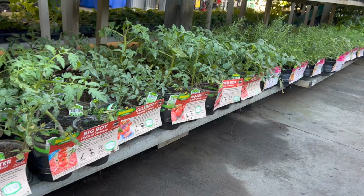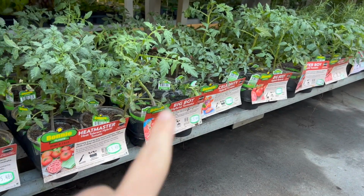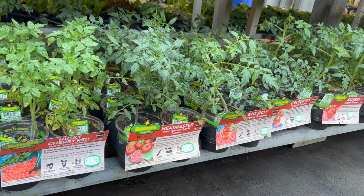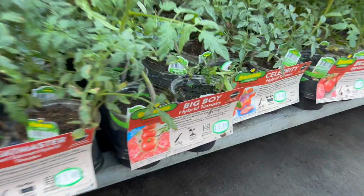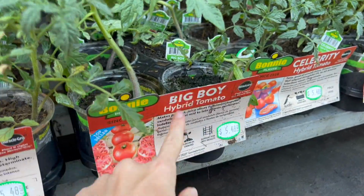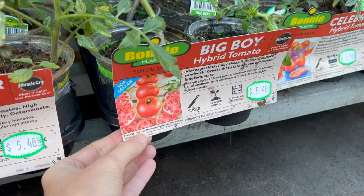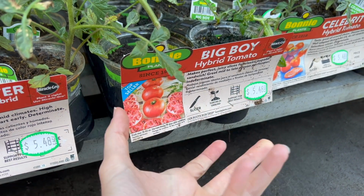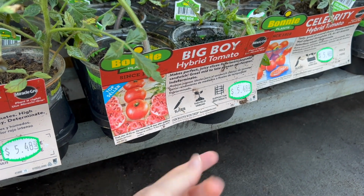That's what I found. Because we're in January, we're seeing some of these Big Boy and Heat Master and some of these larger tomatoes, and you can kind of understand that they're bigger. I mean, literally Big Boy. You would probably figure it, but if you look here, it says how big the tomato gets. So 16 to 32 ounces. You're talking about a tomato that is literally 1 to 2 pounds.